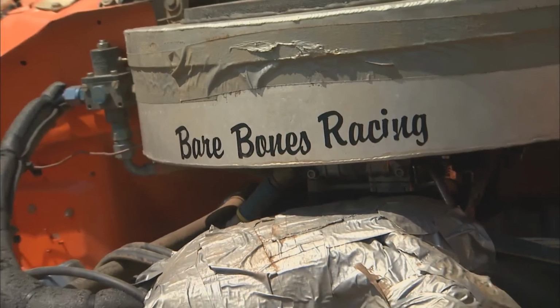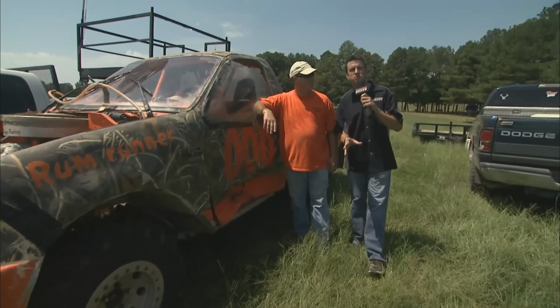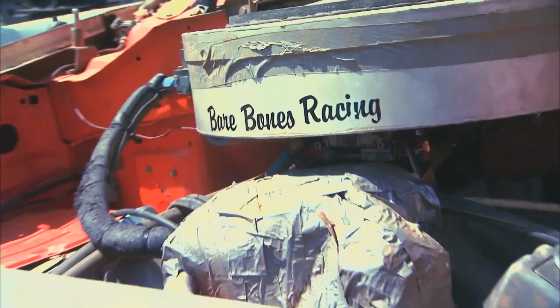Well, when you step up to the modified class, a lot of things change. We're talking power, suspension, tires. One thing that doesn't change is the man behind the wheel. I'm standing with Mike Ward right now, and I got to tell you, this guy is in front of the points here. And Mike, that kind of power, you got to be able to control it, man. What's the best way to do that today?